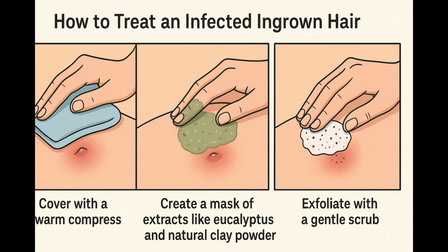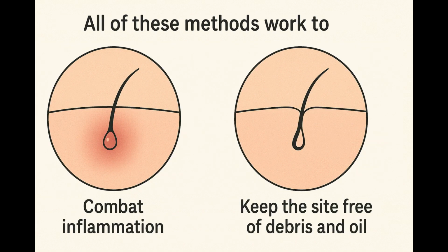How do I treat an infected ingrown hair? There are a couple of different ways to treat an infected ingrown hair, including covering the area with a warm compress, creating a skin mask of extracts like eucalyptus and natural clay powder, and exfoliating the area with a gentle scrub. All of these methods work to combat inflammation and keep the site free of debris and oil, which can cause the infection to spread.